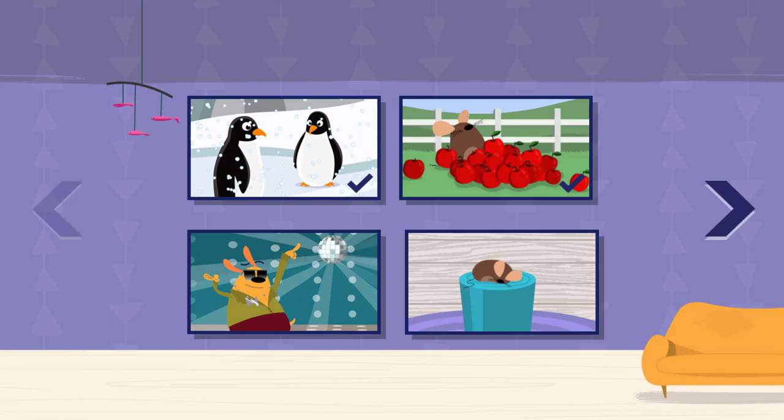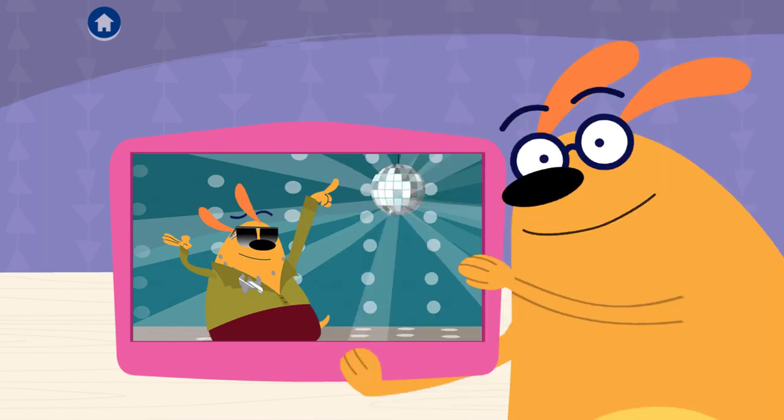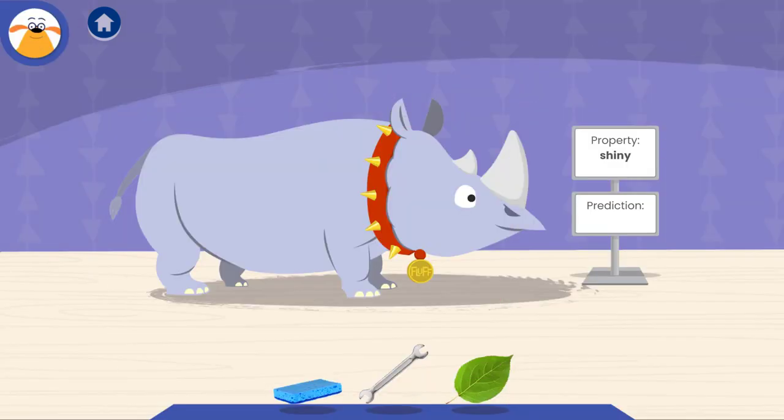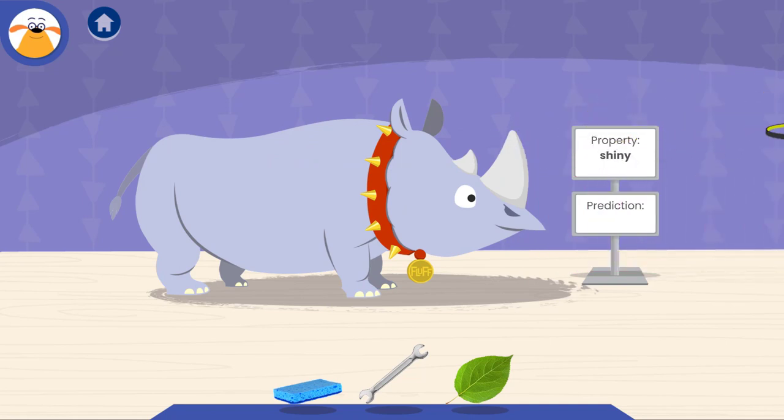Choose an adventure. Disco party. Fluff is going to a disco dance party. Cover him in something shiny so the light will bounce off. Let's color. Steel is a strong silvery metal. It's used to make things like bridges and cars. Sponges are soft, light things with little holes in them that we use for cleaning up. Leaves are found on plants, like flowers, bushes, and trees.